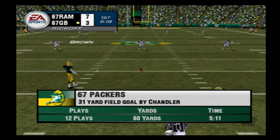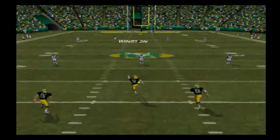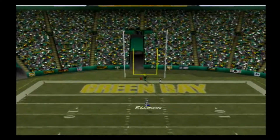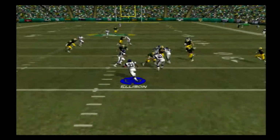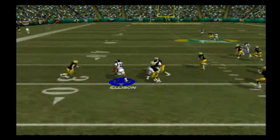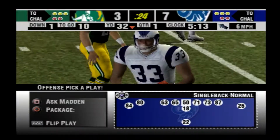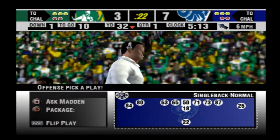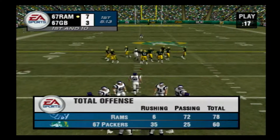Here's the kickoff team. Good distance. From the 7-yard line. The 30. And we'll see if they can move the ball as well through the air this time as they did after scoring a touchdown on their last possession. Don't let those guys intimidate you. Get out there and run it down their throat.